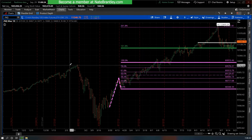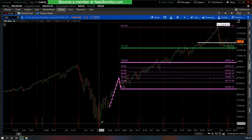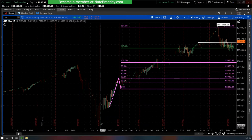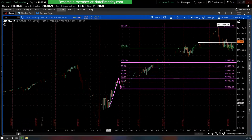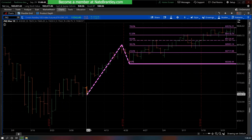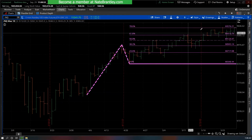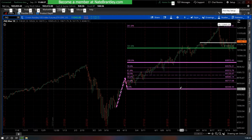This is a Fibonacci extension coming out of the crash. Once the low is in, we check that bounce. And once that bounce is exhausted, we disregard this first move, and then we extend. From this low, we anchor to the high and to the low, and then it will draw our Fibonacci retracement lines. That's how that's drawn on this particular chart.